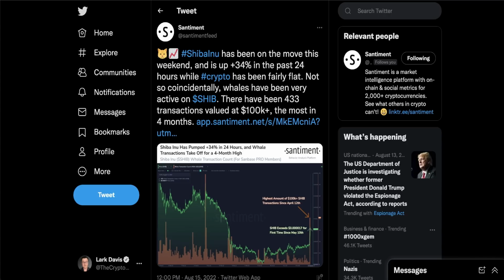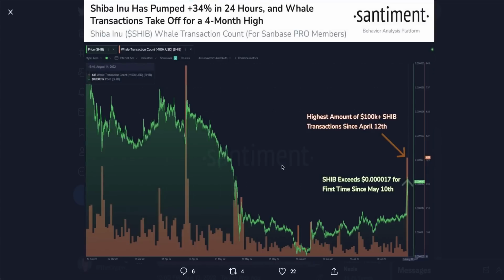Not so coincidentally, whales have been very active on SHIB. There have been 433 transactions valued at over $100,000 a piece. That is the most in 4 months. So we are essentially seeing a big amount of whales moving in to SHIB, pushing up the price. So you can see here, massive spike in the price, huge number of 100K plus SHIB transactions. Seems everybody is getting excited for the future of Shiba Inu right now, pushing that dog coin trade.